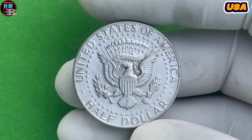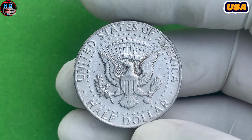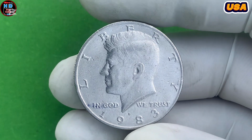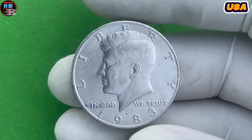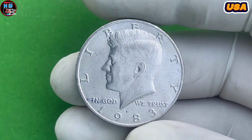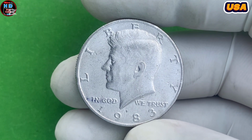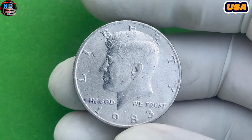Not every 1983 Kennedy half-dollar is created equal. While most of these coins are relatively common, there are certain versions that are much rarer and much more valuable than the average coin you might find in your pocket change. So, what makes a 1983 Kennedy half-dollar so special?